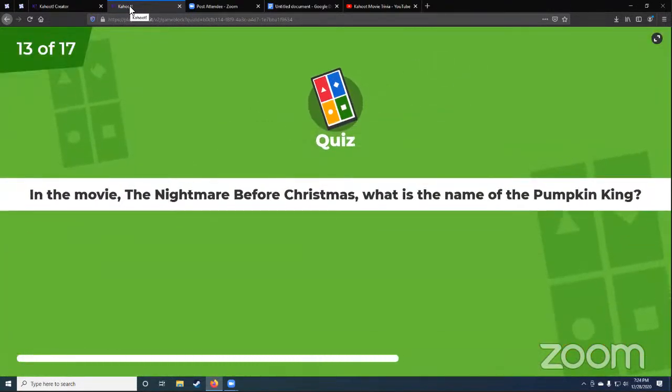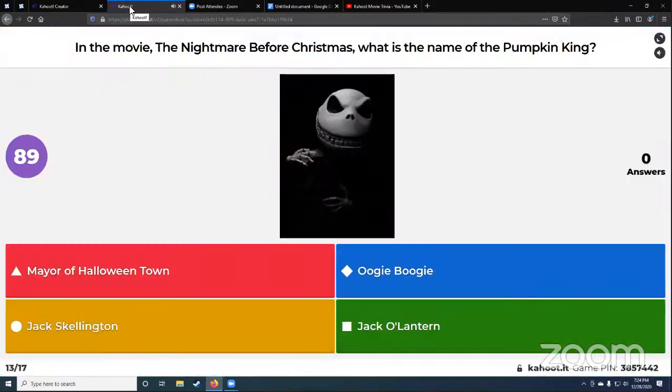Question number 13. This one, I know that there's going to be a few that will get this one right. In the movie The Nightmare Before Christmas, what is the name of the Pumpkin King? Red, Mayor of Halloween Town. Blue, Oogie Boogie. Yellow, Jack Skellington. Or green, Jack-O-Lantern. And we have 70 seconds left on the clock to be able to answer those questions.